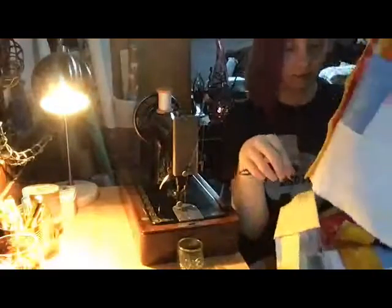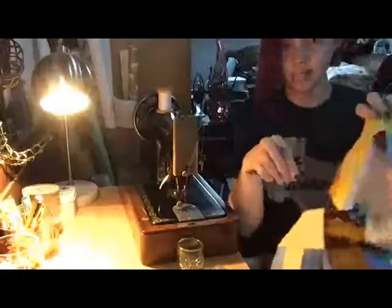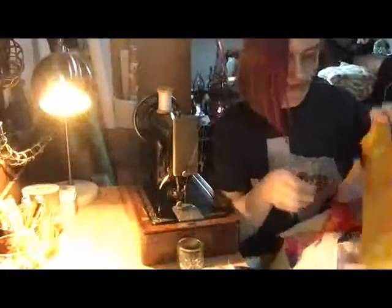So, cut the wrong spot in the chain. There's one. Just gonna snip all of these apart and then get started on pressing them.